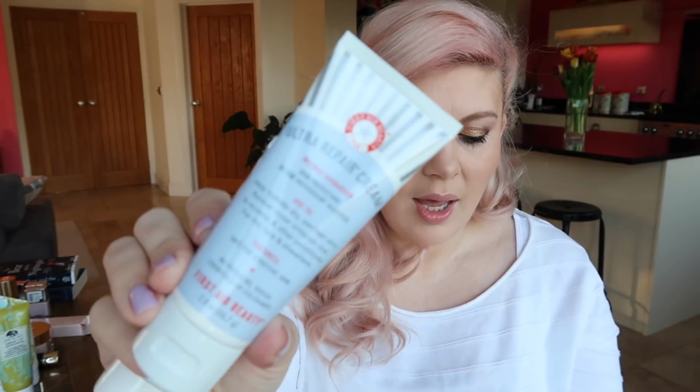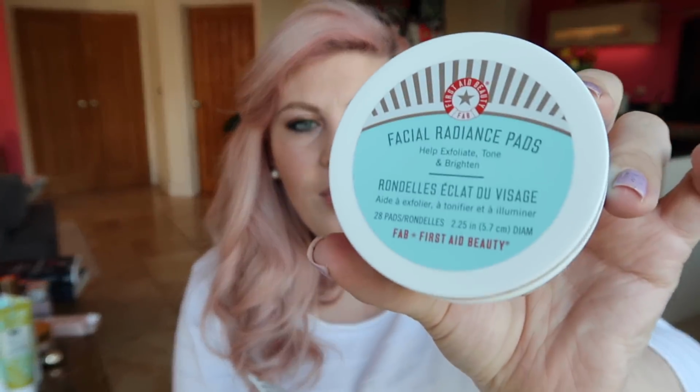Anyway, they've sent a Pure Skin face cleanser. They've also sent an Intense Hydration skin protectant, ultra repair cream, and then they've sent these facial radiance pads to help exfoliate, tone and brighten. I'm not entirely sure. Oh, they've got white pad across face, neck and décolleté once or twice daily after cleansing. So toner. Anyone that's used this, let me know what exactly you do with this.